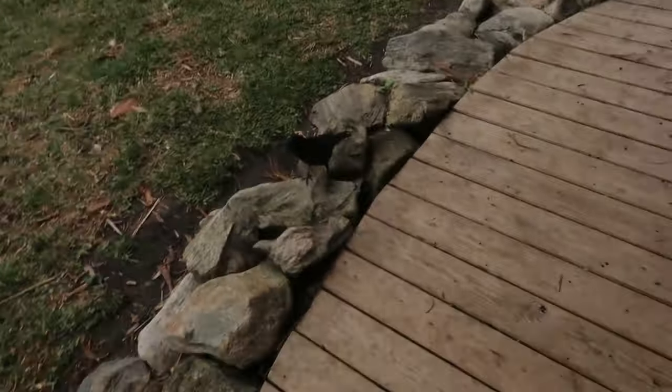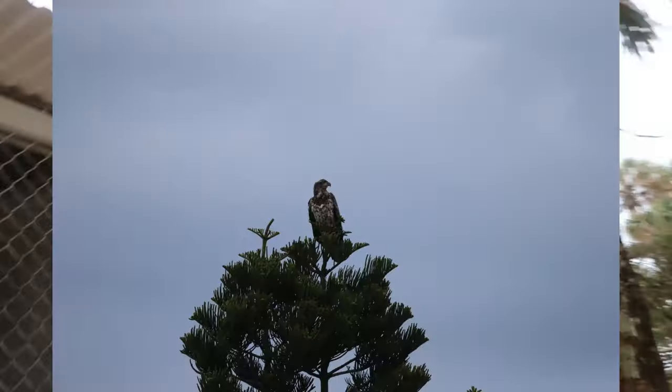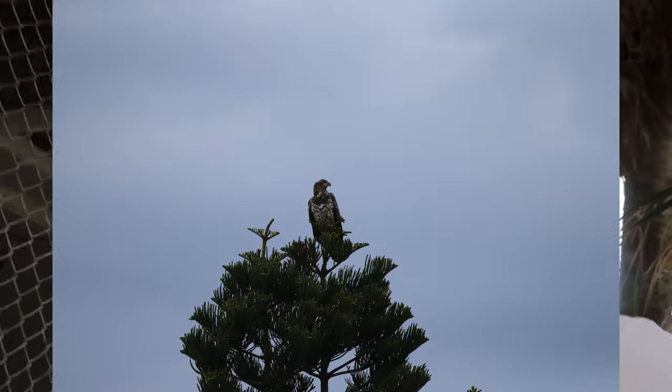Hopefully Crappy doesn't get eaten down here. You better watch out. But dude, that was so cool. It's nuts. That thing is basically in my backyard. And I live on the beach, dude. What? That's so crazy. Florida, baby. I'll take it.